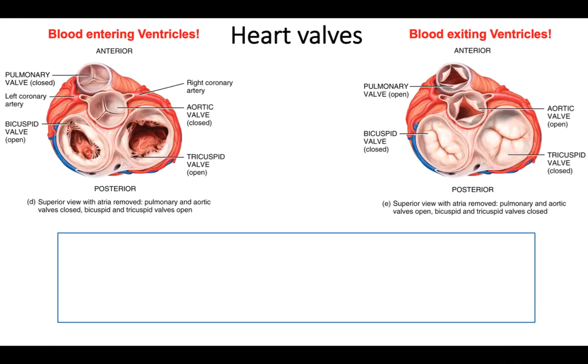Here's just another view. I kind of like this view. I took this from a different textbook. We have to understand what we're looking at. We've cut through all the valves, so we've basically removed the upper atria, and we're looking down at the valves. This is the front of the heart. This is the posterior of the heart. In this situation, blood is entering the ventricles, so it's coming down from the atria through the valves down to those ventricles.